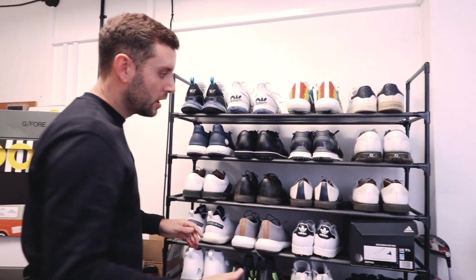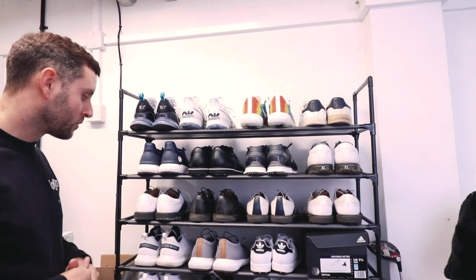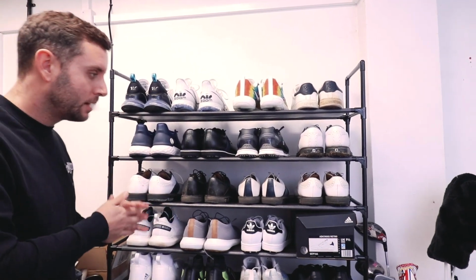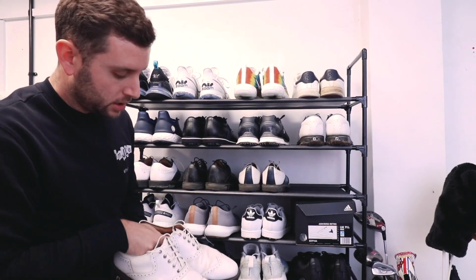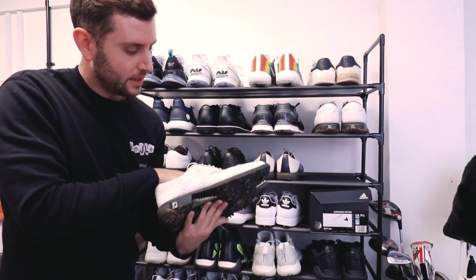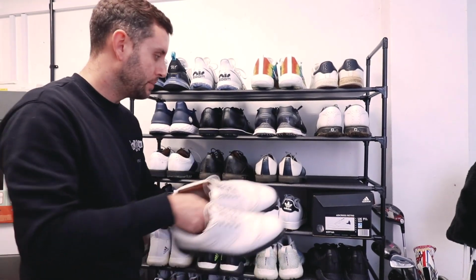Now moving on, guys, to probably my favorite shelf that we've got here. Those of you who have watched the channel for a long time, thank you very much, will know how much I love FootJoy Icons. These ones here are the shield tip, triple white, patent leather, what do we think? Patent. Very, very smart pair of shoes.